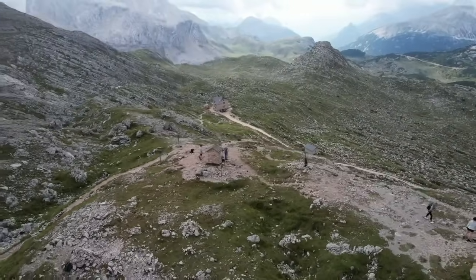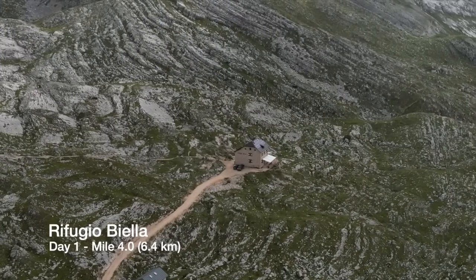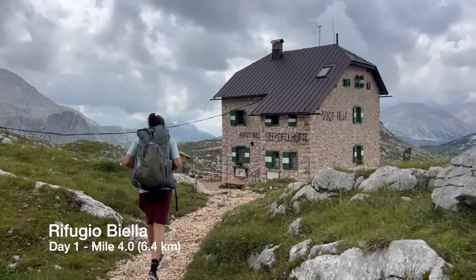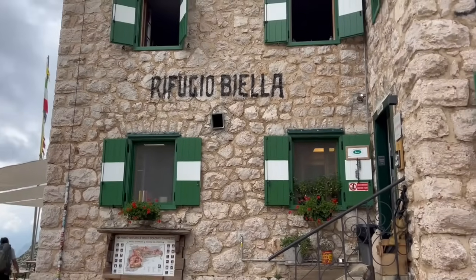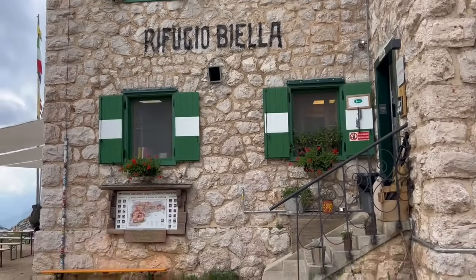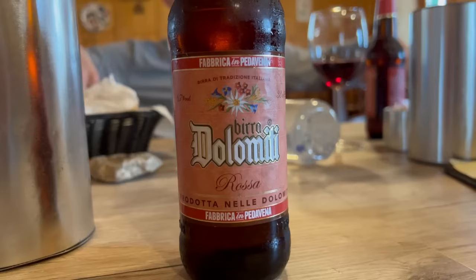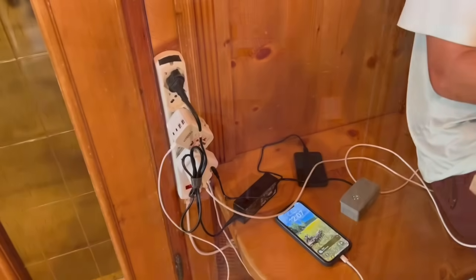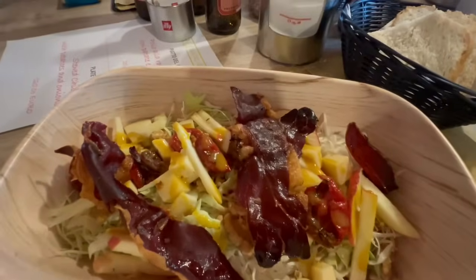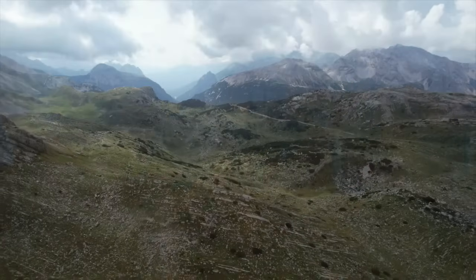Just below the pass is the first refugio along the trek, Refugio Biella. There are more than 20 refugios along Alta Via 1. These mountain huts provide cozy lodging, delicious local cuisine, and cold beer. You can also use their restrooms and electricity. For lunch, I had a salad with speck. Speck is a type of cured, lightly smoked ham unique to the Dolomites.